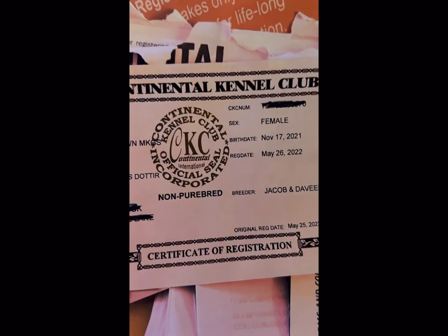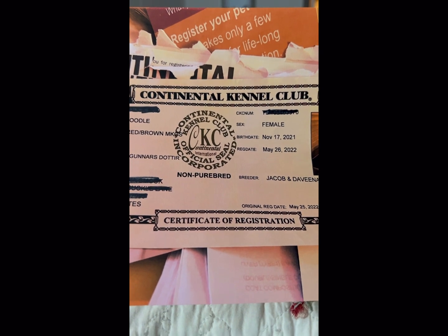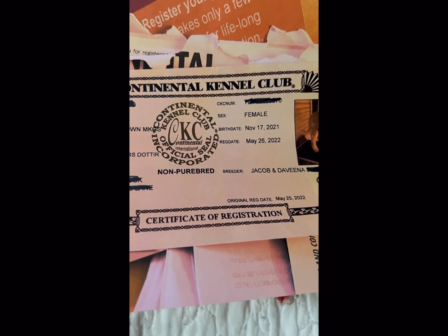They are litter mates. And then, let me change papers here. For some reason, I don't have Bougie's stuff in my phone, her plastic card, but I have one on her. And there's Boo's name. She's a golden doodle. She's cream and red with brown markings, which have pretty much disappeared. And there's Bruno and Freya. That's her parents, same as Paris, because Paris and her are litter mates. Then we've got Continental Kennel Club official seal incorporated, and that is a seal that's stamped into the paper on this actual one.